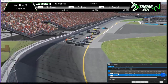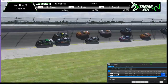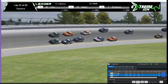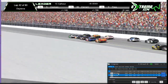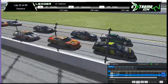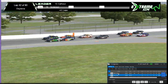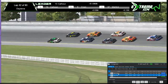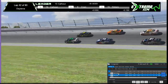Here we go down into turn 1. Now we're coming around to complete lap number 42 of this. Again, if you're Lucas, you got to play the game on the outside. You can't afford to lose a bunch of spots. Play the game. You just want to clear. Now, as you can see, the 72 made a little mistake. That created a gap to the 13.